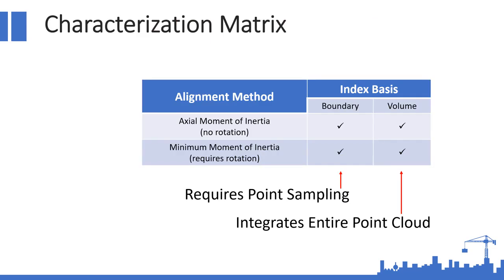Now, I should also mention, for those of you who intend to do things like this in the future, that if you do boundary-based fidelity measurements on printed objects, you have to have some sort of statistical criteria. How many points on the surface will you measure? And so that has to be established. If you do volume-based techniques, you have to integrate the entire volume to compare volume to volume.